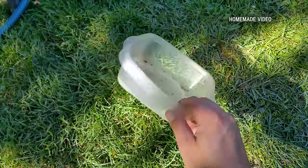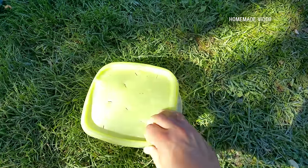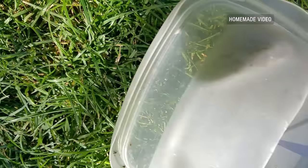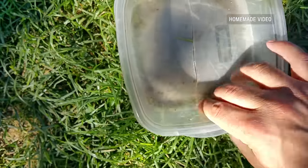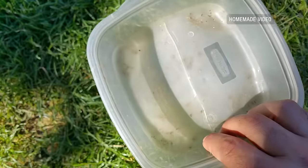Next, clean the small plastic container and make holes on the sides of the shutter to prevent drops from falling directly on the eggs. Make holes on the bottom as well. Oops, I broke mine. That will do just fine. We need this so the water can drain out of the container. Later you will see what water drops I am talking about.